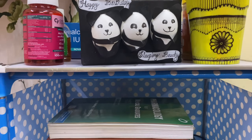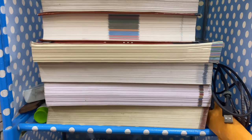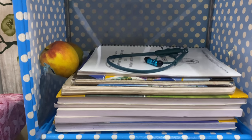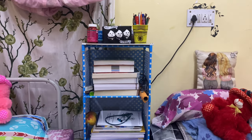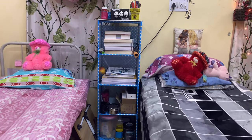These are my second year books, and some of them are inside the wardrobe. This is my logbook, practical copy, and the copies in which I make notes. So this is all about my shelf, and I already showed you the wardrobe.